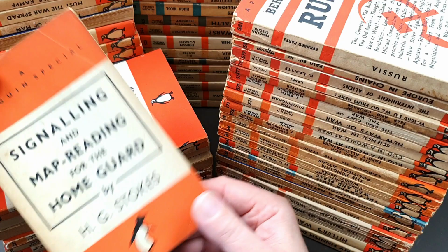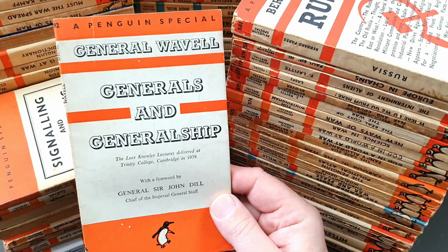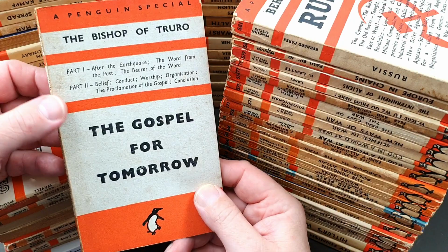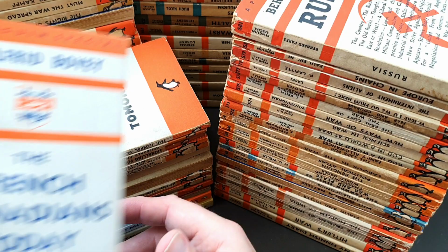Number 92, so we've got Generals and Generalship by General Wavell. Very, very thin little book, only like 50 pages. Perfect for the specials of this time. We've got by the Bishop of Truro, The Gospel for Tomorrow, number 93. See how thin these are? Number 94, The French Canadians Today. So this is quite interesting.